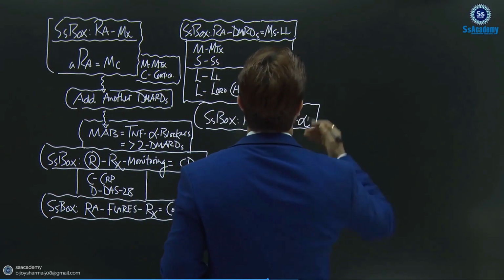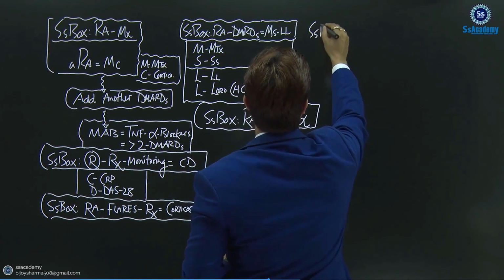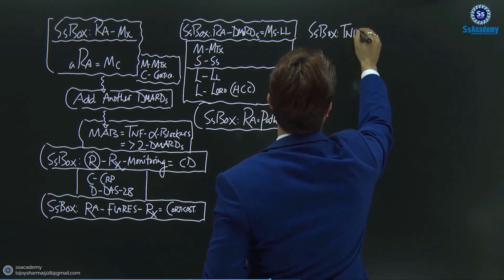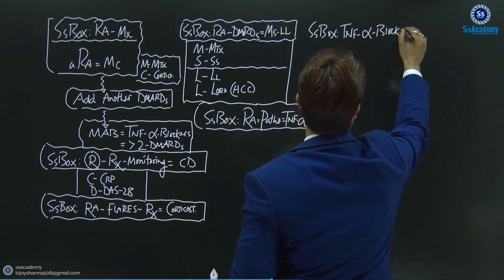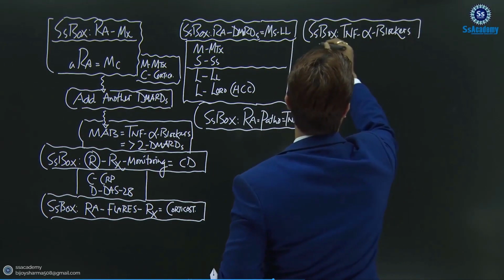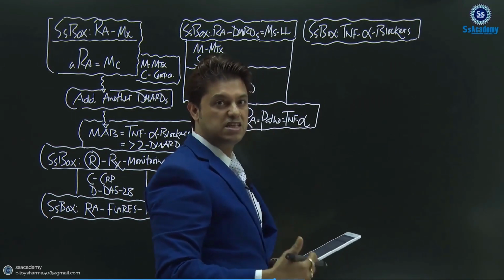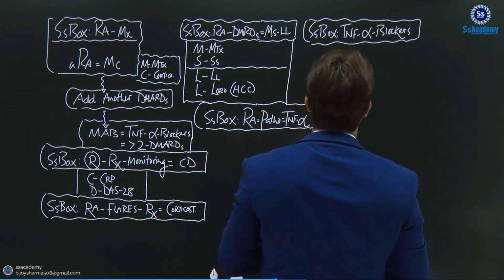So I'd like to talk a little bit about the TNF alpha blockers. Just write down the way I'm writing: TNF alpha blockers. The drugs are infliximab, adalimumab, and etanercept, or infliximab, etanercept, and adalimumab.